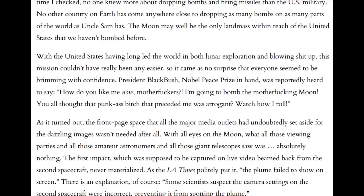The moon may well be the only landmass within reach of the United States that we haven't bombed before. With the United States having long led the world in both lunar exploration and blowing stuff up, this mission couldn't really have been any easier, so it came as no surprise that everyone seemed to be brimming with confidence. As it turned out, the front page space that all the major media outlets had undoubtedly set aside for the dazzling images wasn't needed after all.